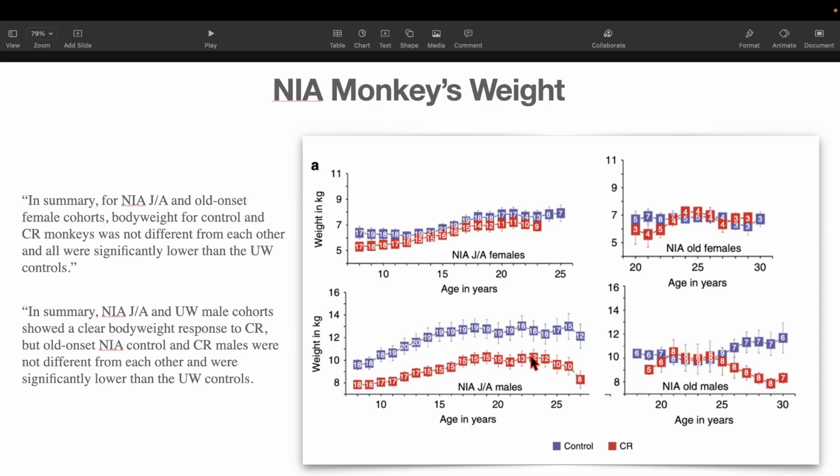Now, something to keep in mind with this study is that the control males actually outlived the calorically restricted animals pretty significantly. They haven't completed the curves here, but this weight isn't necessarily surprising. What I would guess is, since they started restricting calories in these monkeys when they were young, they weren't able to reach a larger size. Probably smaller bone mass, decreased muscle mass, things along those lines. And again, they also didn't see a survival benefit in the juvenile and adolescent male and female monkeys with caloric restriction. The control monkeys actually outperformed the caloric restriction monkeys in terms of survival curves, which wasn't necessarily expected. The next thing we'll see here is the NIA old males.